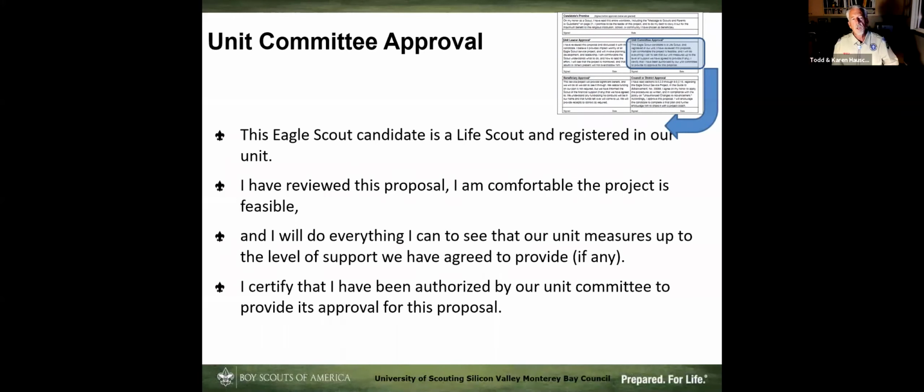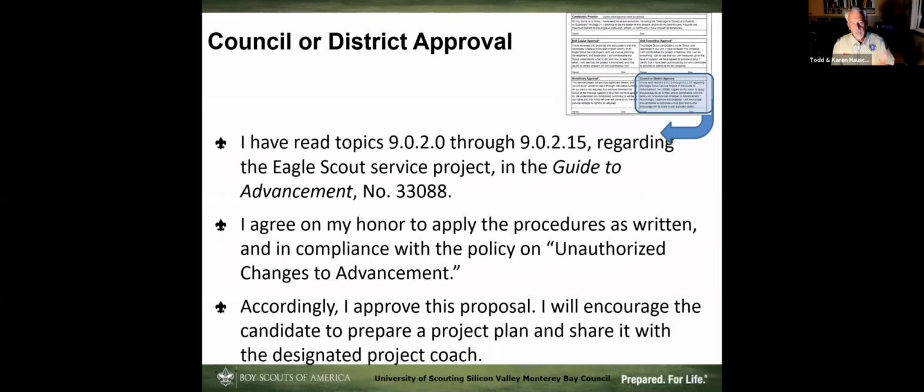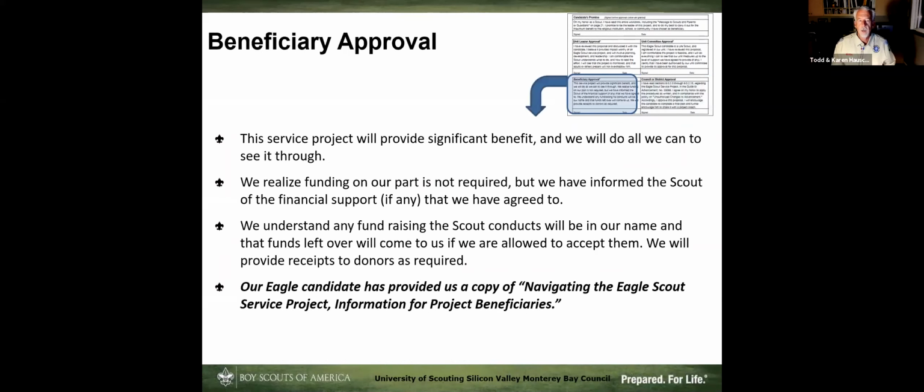Yours are a little bit different because what you're agreeing to is that you're saying, hey, this particular individual is a life scout and he's registered with our unit. You have looked over his proposal and you believe it's feasible, that he or she can do what he wants to do. And that you will do everything to make sure that the unit supports that scout as they go through this process. Okay. Council also has a commitment as well when they sign off on a scout. And the beneficiary has probably the easiest job because they're basically receiving something. It is important that the beneficiary understand what they're getting.